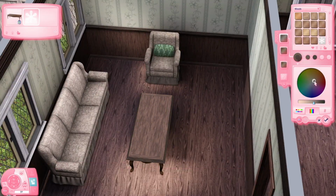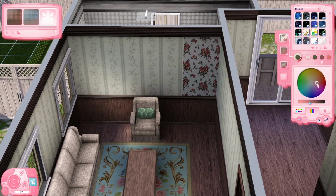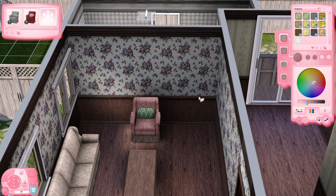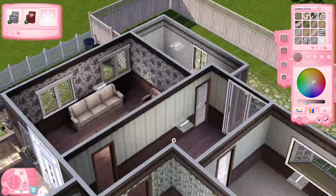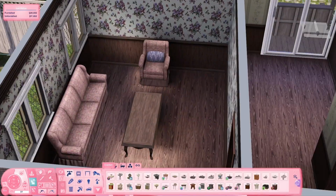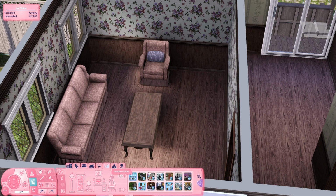This was the room I was the most indecisive about because I had no idea what to do with the wallpaper. I had no idea what to do with the little rug or even what color to do the couches. I didn't even know what theme I was going for. It took me a while, so I do cut footage a bit. I do eventually get around to finding what I want.